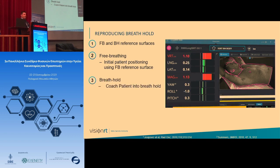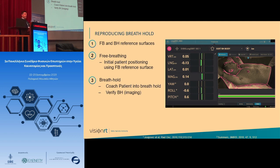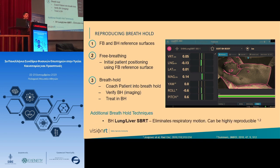And then you can do a breath hold scan. So you switch now from the free breathing surface to a breath hold scan surface, and then you immediately see that your deltas are outside of tolerance. So normally AlignRT has a connection to the Linac, so it will automatically hold the beam if the patient starts to move from the designated position. So when that happens, you can coach the patient into the breath hold level if you're treating in a breath hold, verify that everything is correct, and treat the patient in that position. So the beam can be turned on and off automatically. This is a quite powerful technique. It can be used for different types of SBRT treatments and has been used even within your region quite a bit for breath hold type of SBRT treatments like lung or liver metastases.